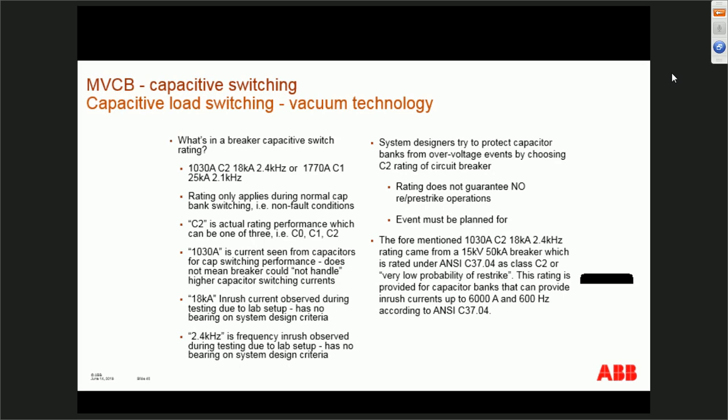That aforementioned rating, which came from a 15 kV, 50 kA breaker tested under C37.04, giving a very low probability, is for inrush currents up to 6,000 amps, 600 hertz. So even though you have the 18 kA, 2.4 kHz on the rating, that's not really the limitation you should be looking at if you're doing the calculations. It's these inrush currents that are provided under the ANSI standard.